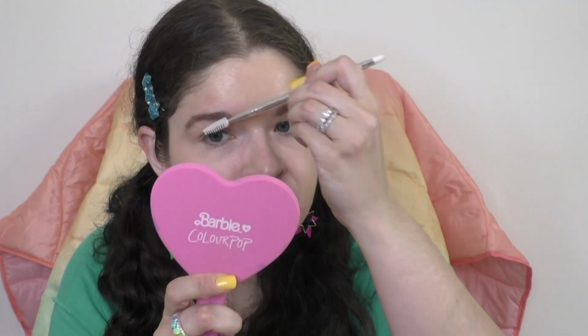Not done my brows since pre-pandemic, so we got the super hairy brows to work with over here to really show what this product can do, which I'm really not sure is much. Let's see. This is super weird. So this is the brows with the pomade in it. I'm not really sure if that did anything, because this is such a dry product.